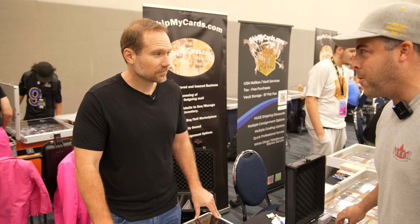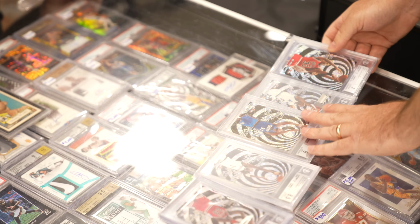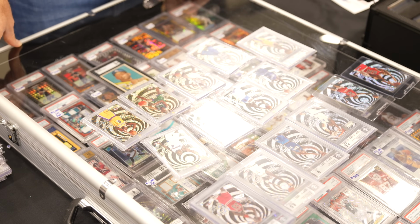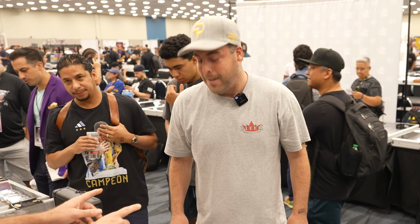Really like a 90s basketball collector. Oh wow, going after the set. Oh wow, I'm at 15 out of the 20. So this is the 1997 Hoops High Voltage and the 500. The 500, right? Yes.